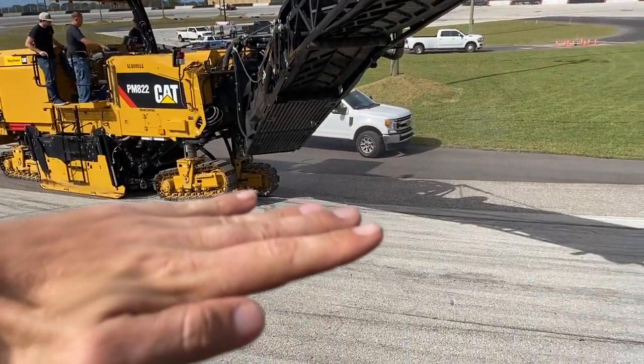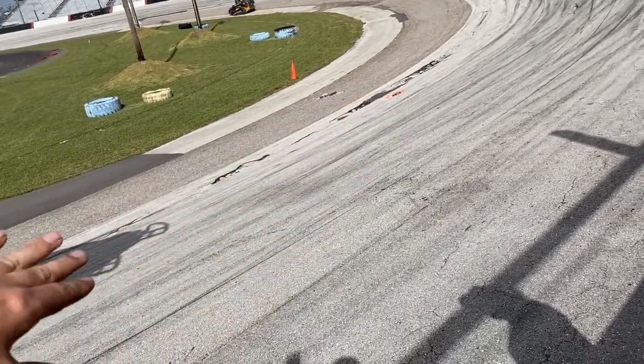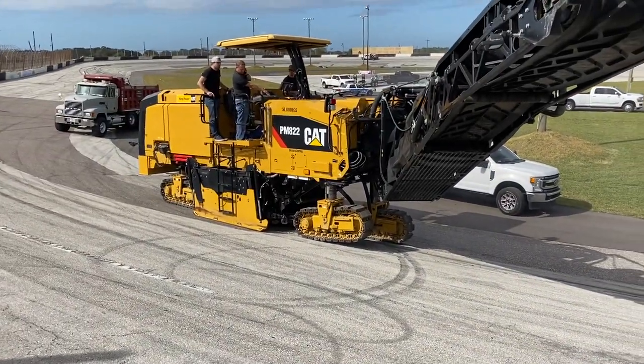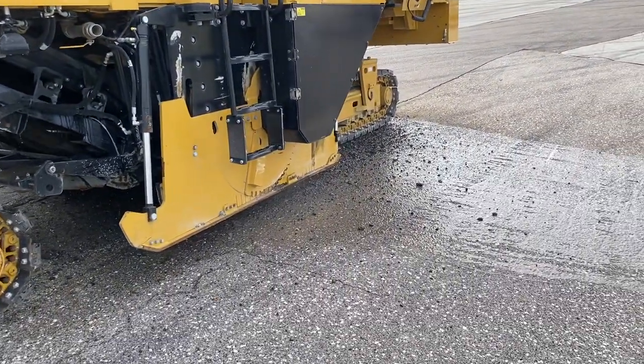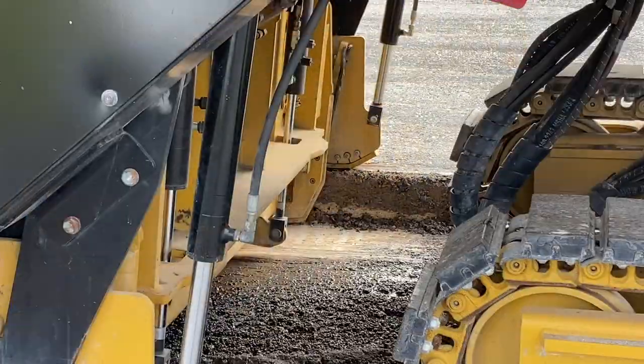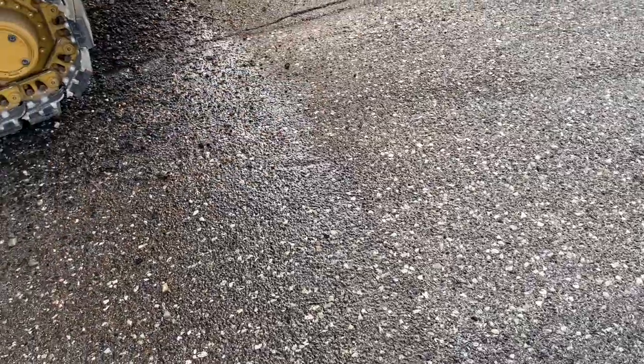So the plan, guys, is they're actually going to mill basically in a flat direction and just do multiple passes with the big drum. It's going to take multiple passes like this, but it should keep us from rolling the Cat over. Right here.